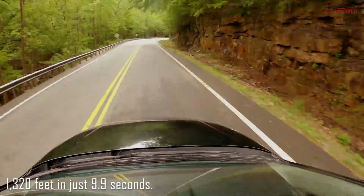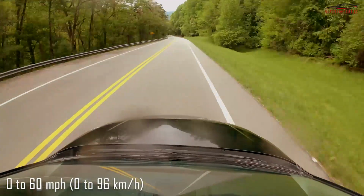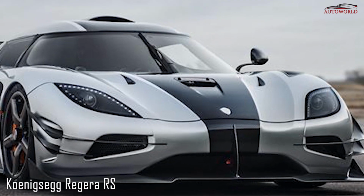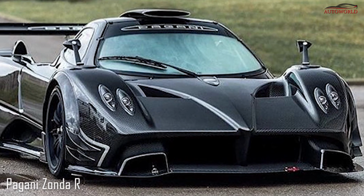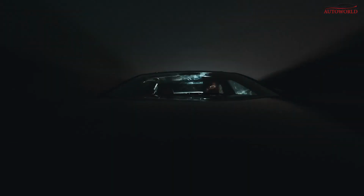120 feet in just 9.9 seconds. The most astonishing aspect, however, is that it accelerates from 0 to 60 miles per hour, 0 to 96 kilometers per hour, half a second faster than the Koenigsegg Regera RS, the Ferrari LaFerrari Aperta, and the Pagani Zonda R. It can outrun the Tesla Model S Plaid to 60 miles per hour when driven on an unprepared surface. But we'll talk about that again.